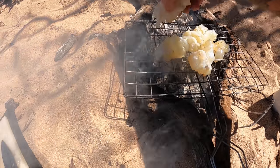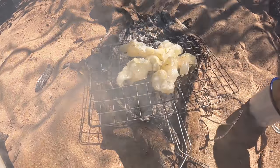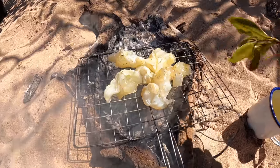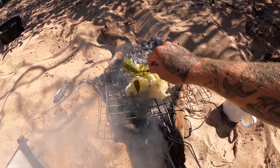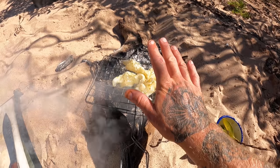Oh, we're looking good. Give this side a flogging. Yes, all right. This will take a little while. The fire's not boiling, it's just perfectly right.